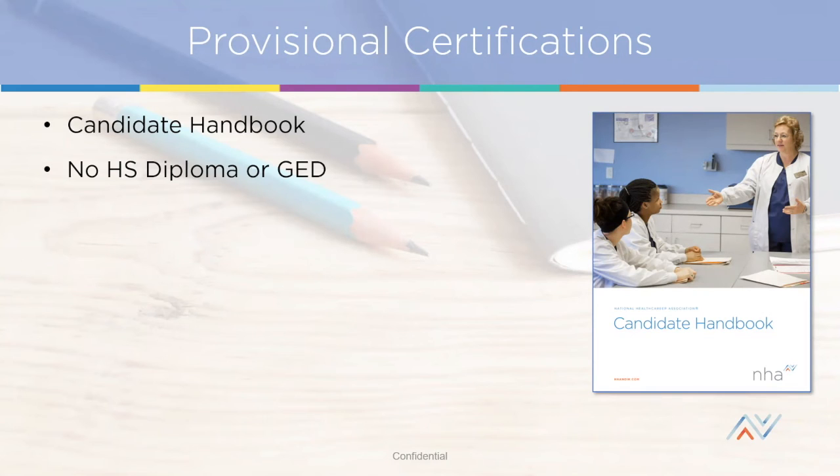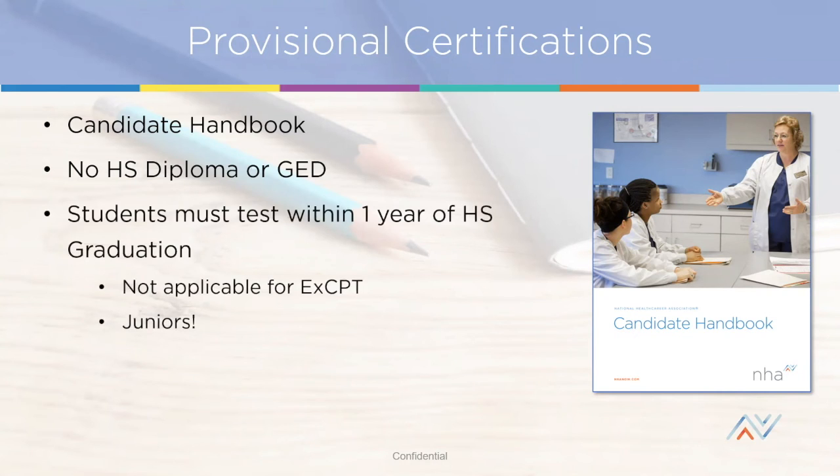NHA does not have an age requirement for testing, though many employers might. But for almost all of our candidates, those who are within 1 year of earning their high school diploma or GED are allowed to test for the exam. This is not applicable for the pharmacy technician exam. Board of Pharmacy requires they must be within 60 days of graduation. So pay attention to any candidates who might be juniors.